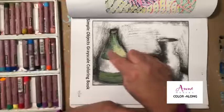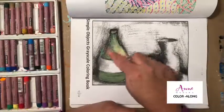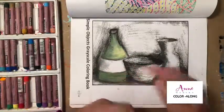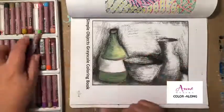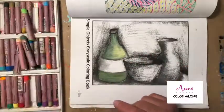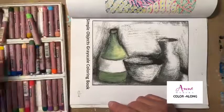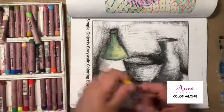Now you can also just use your fingers to blend it in, push the color right into each other. And look how that comes to life. And I just basically follow the lights and the darks. But oil pastels are so forgiving that I think you could do a lot with them, even more than a chalk pastel. I think I like them better than a chalk pastel.